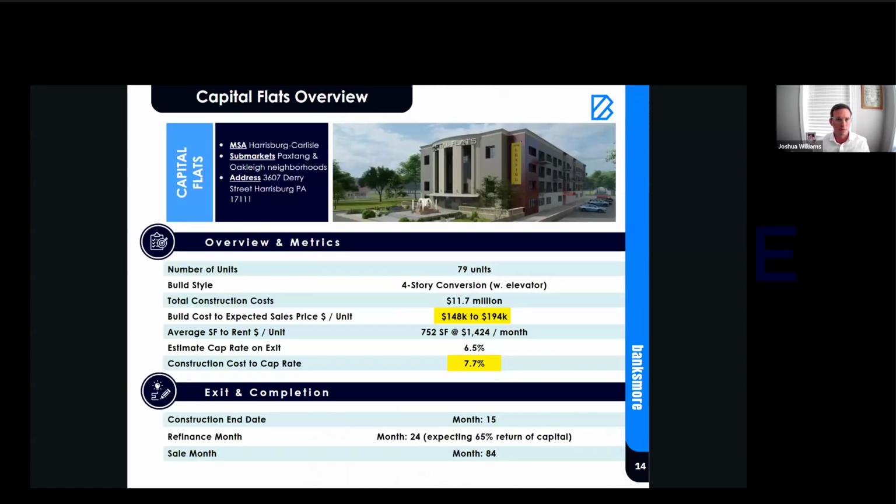So I'm going to go through kind of the overview from the financial side of things. I'm going to touch on generally our business plan, and then also talk a little bit about the project location and why we believe the Patuxent area is one that could provide immense upside for this project and for our investors. So first and foremost, 79 units total.